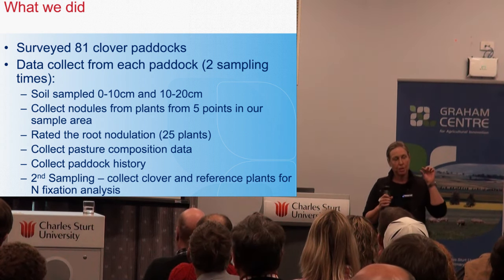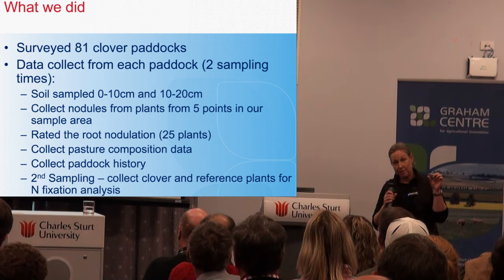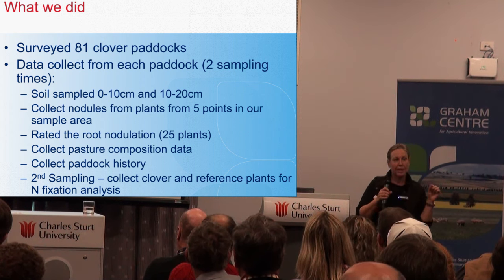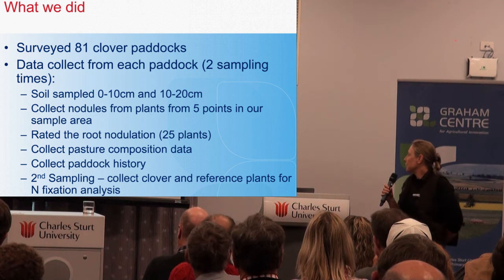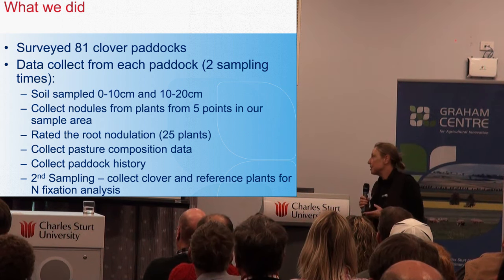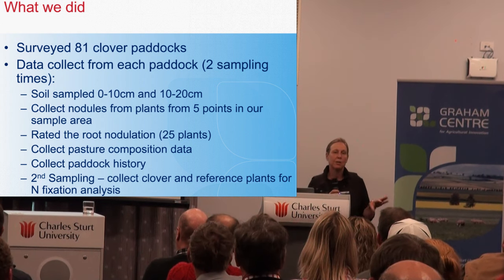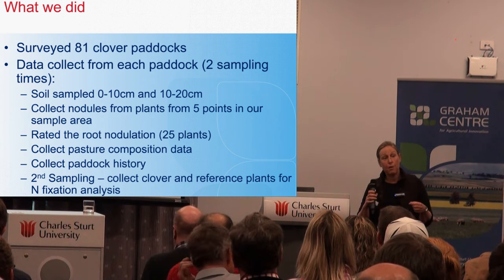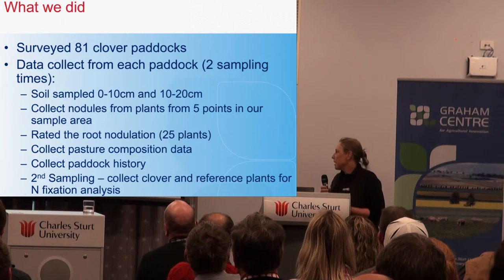Those nodules that occur on the clover plants are where the plants actually fix nitrogen. The bacteria that infects the clover's roots is the thing that will actually take the nitrogen from the atmosphere. So we collected nodules, we rated the nodulation of the plants themselves, and we took paddock history from the farmers, because we were trying to work out what mechanisms might be involved in this decline in clover growth and also nodulation.